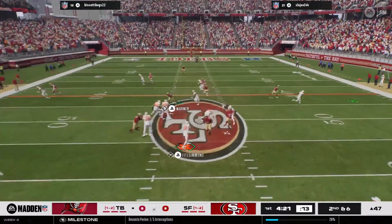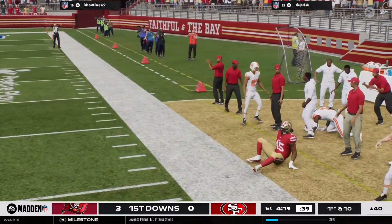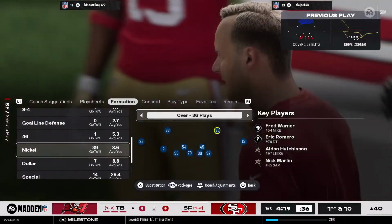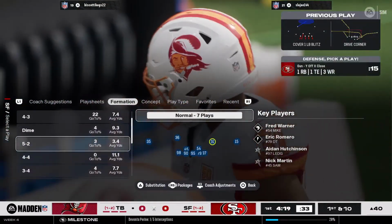Pass play now. Completed to his running back, and out of bounds right at the 40-yard line. He gets 6 on that play, and that will be a Tampa Bay first down.